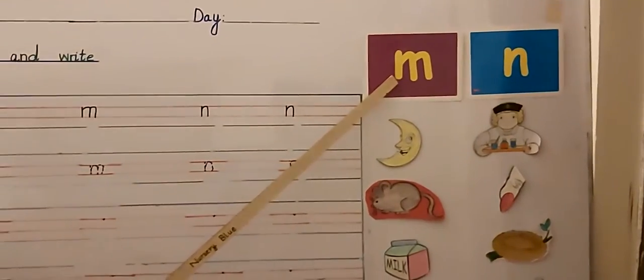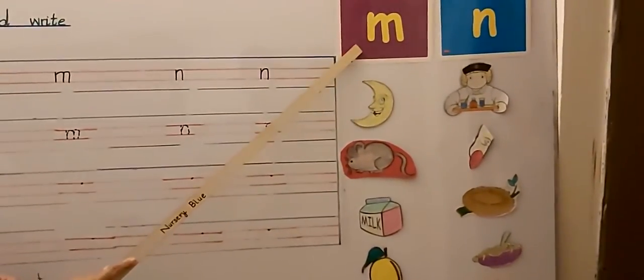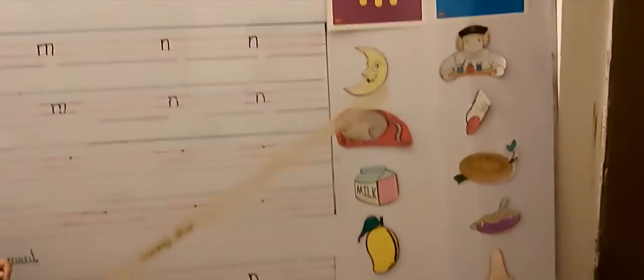Now look, moon, mouse, milk, mango, and monkey. Naughty, naughty monkey.